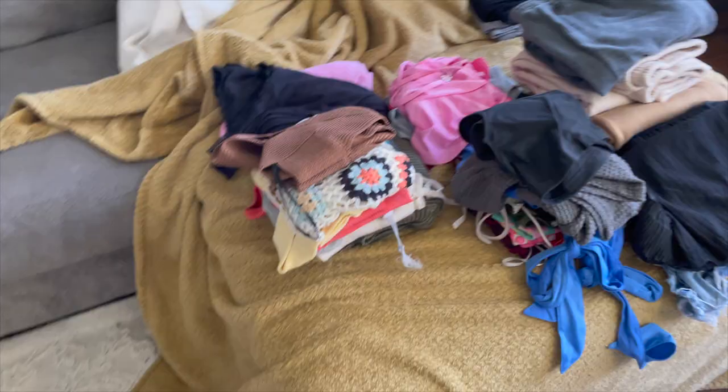I bought clothes from Shein. I think that's the place that I got the most amount of clothes from. Then Forever 21, and then I got clothes from FASHIONNOVA. So we're gonna try on all of them today. There is a lot though, and I think I'm gonna do Shein first. I'm gonna show you them and then I'll try them on for you.